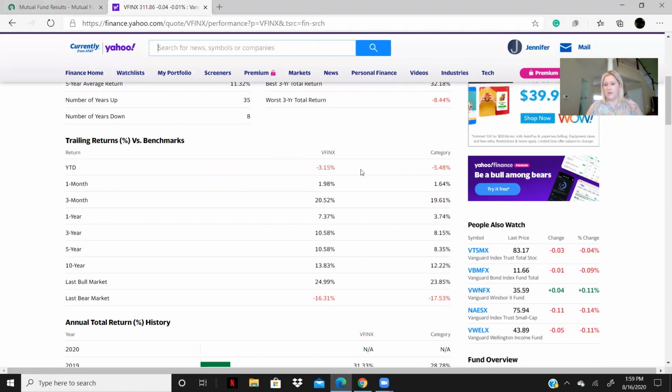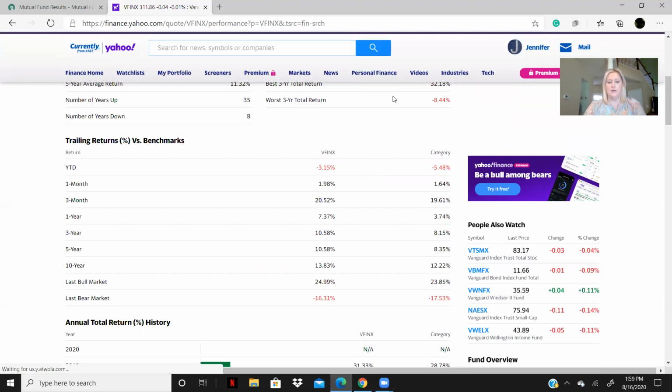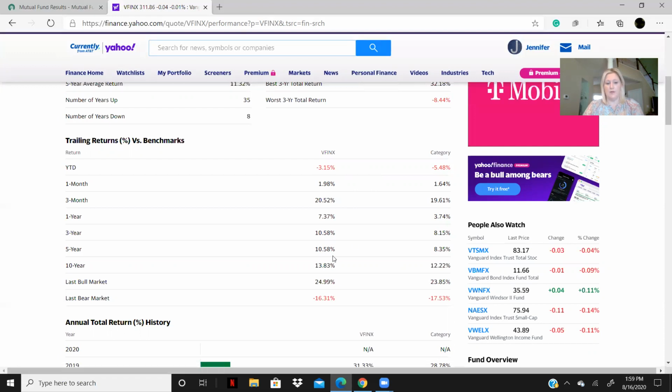We're talking about consumer cyclical. We are talking about healthcare funds. We're talking about technology. So if you're buying in those various different sector funds and they all have those same type of returns, you're still going to come out ahead better than if you were right here.